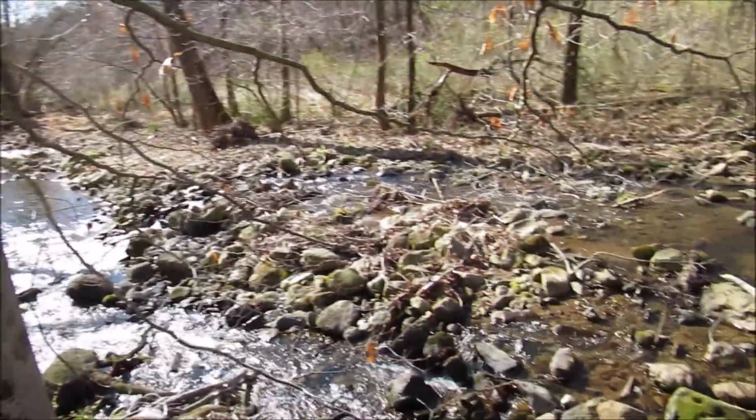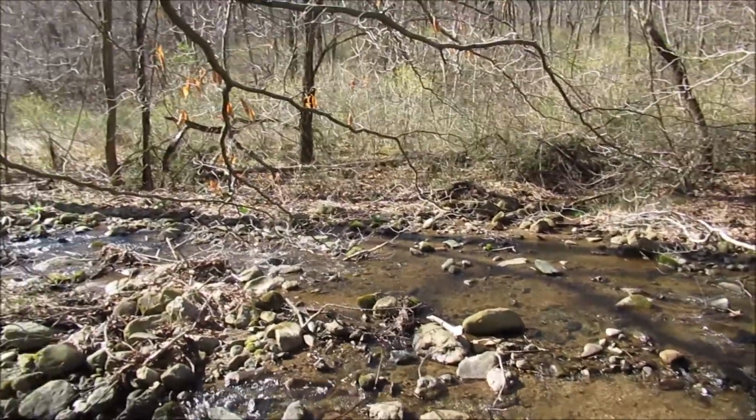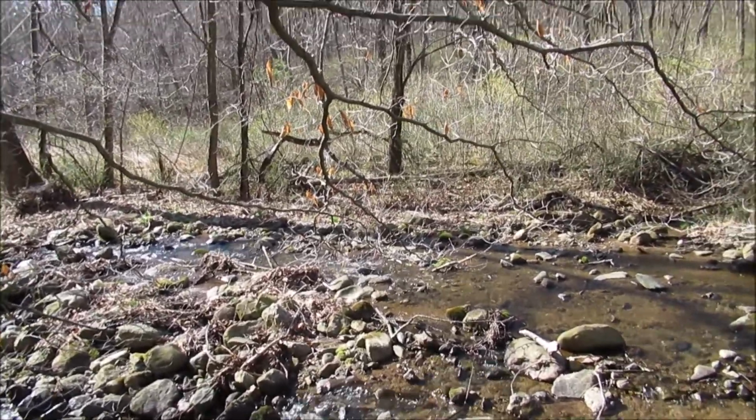But I'm going to see if I can get across the rest of Swift Run here and see if I can pick up the Old Spotswood Trail. It's supposed to be over there. That looks pretty overgrown too, but let me go over there and see what I can find.